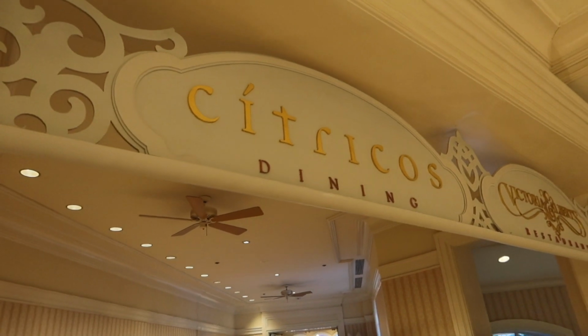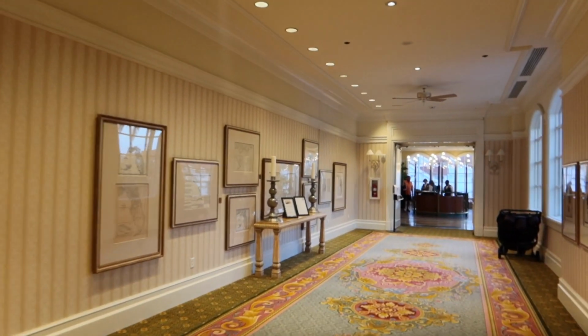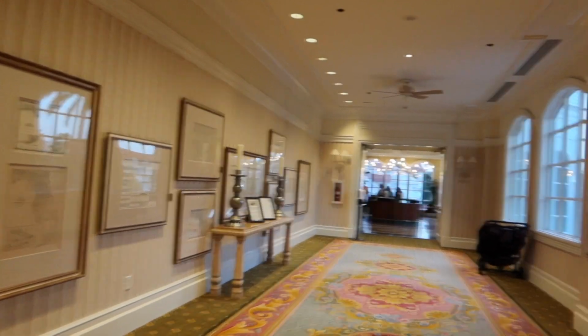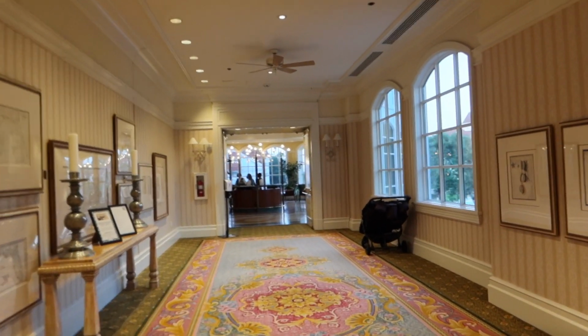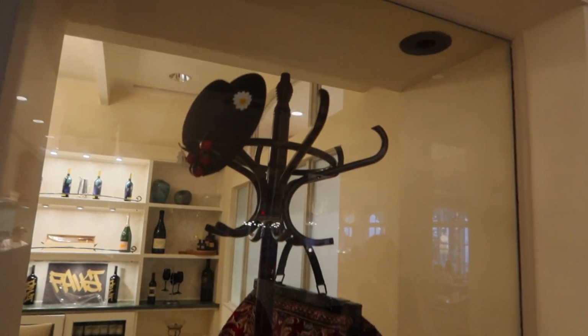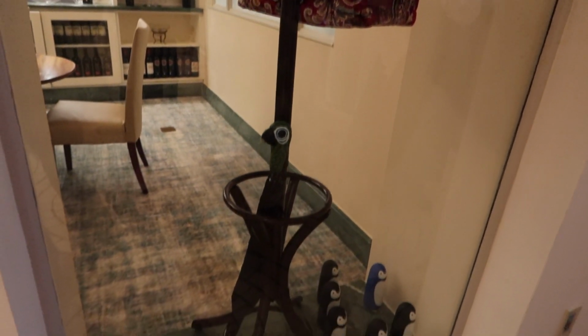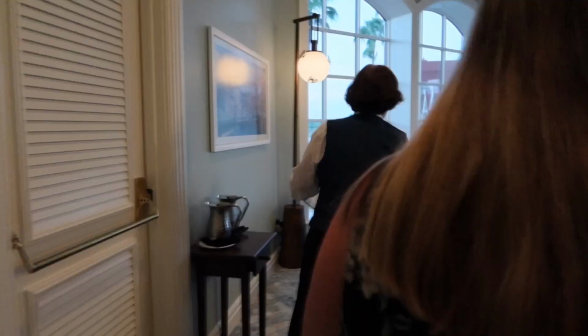So let's start with our first dining, which is Citricos. That just reopened as a re-theme last summer, and we were fortunate enough to eat there. I'll put the dining review down below and link it. I loved it. It definitely had a Mary Poppins theme too. I just thought it was such a unique atmosphere. Yeah, they really didn't hide that Mary Poppins theme. It's everywhere. It was great.